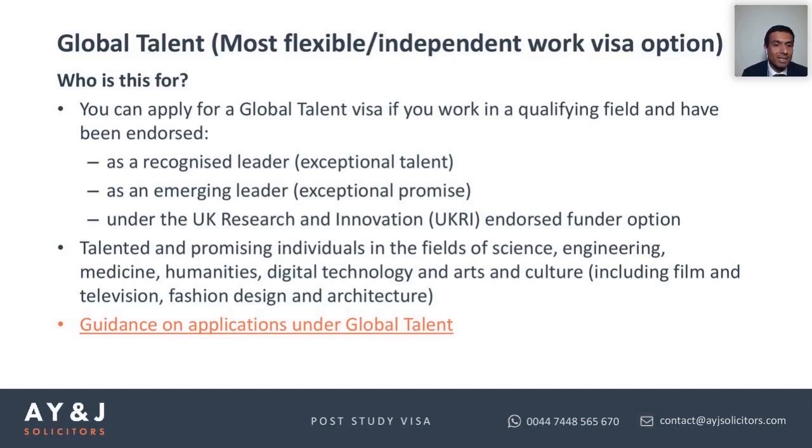There are some links you can visit and check the relevant information if you want to read and understand more. So with this global talent visa, you get either 3 years or 5 years. The benefit of this is you do not need to worry about extension. Whatever you get, if you get a 3 year visa, you get settlement in 3 years. If you get 5 years, you get settlement in 5 years.